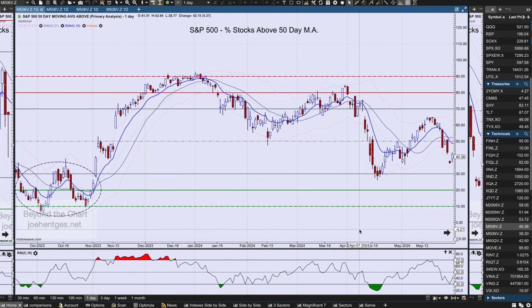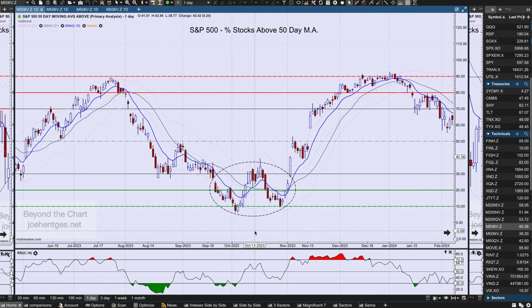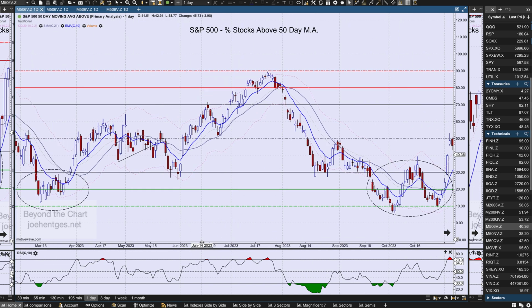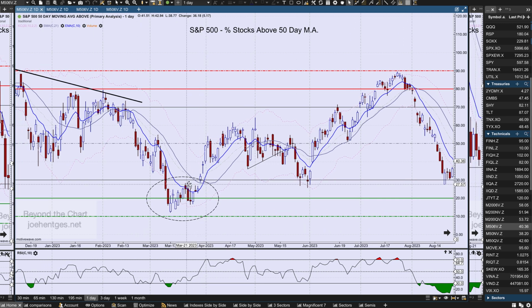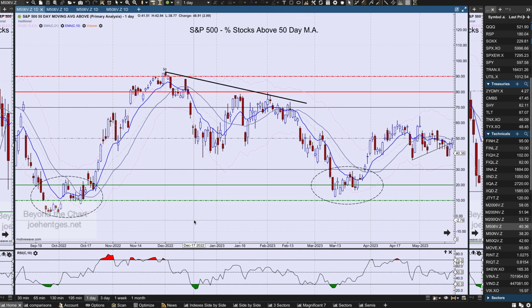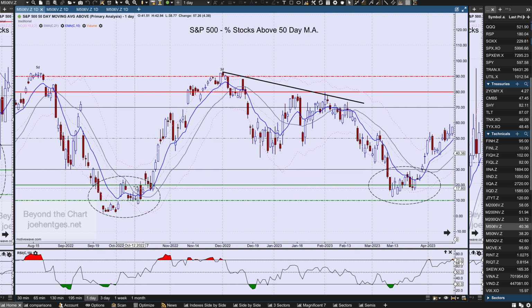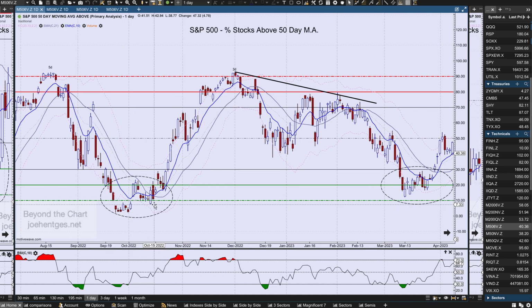Okay, so back over here, we had a big W at the end of 23, big W bottom. When we closed above that high, it just took off. Over here, in the Silicon Valley Bank crisis, we had a smaller little W type bottom that occurred. When it closed above the middle, it took off. And then we come back over here, we had somewhat of a W, but it's definitely a bottoming type of situation, kind of stretched out a little bit longer and then took off. And then when was that? The end of October, November of 22.